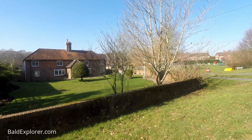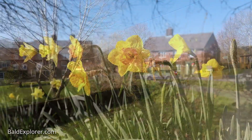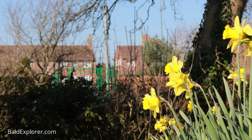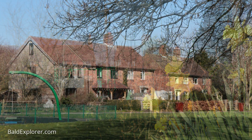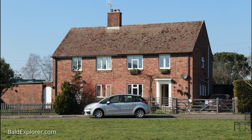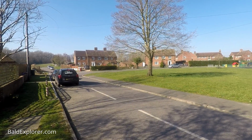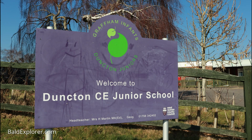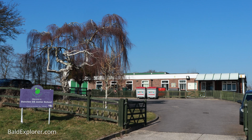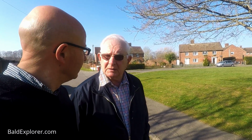If we carry on around, we come to a much more modern estate now. This brings us a little bit more up to date, certainly for Duncton. Very much so. By the time we get round to the 1950s, and the housing shortage was as present then as it is now, Willett Close was built, and with it brought electricity to the village and main drainage to many parts of the village. Gosh. There is a school, and that has some significance in Duncton, but we'll present that in one of our separate videos, shall we? I think there's a lot of information there. It would sit best there.